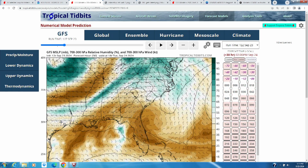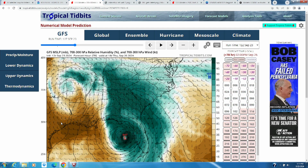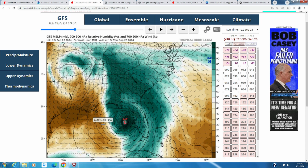Yeah, just calling up that humidity from the GFS. Still, that's a lot of humidity. Hurricanes love moisture, and this is ripe. This will be a good environment: low wind shear, high humidity, warm sea surface temperatures. Usually bad ingredients coming together for intensifying hurricanes.